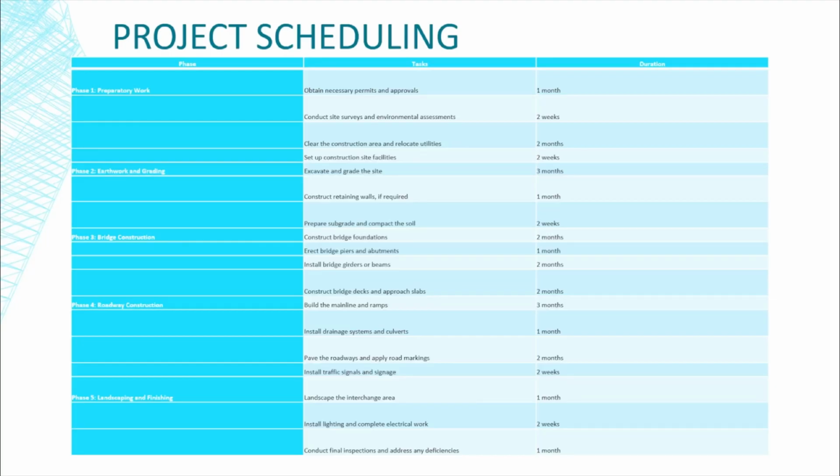Let's proceed to the project scheduling of Cloverleaf Interchange. Phase 1. Preparatory work. Task: obtain necessary permits and approvals. Duration: 1 month. Conduct site surveys and environmental assessment. 2 weeks. Clear the construction area and relocate utilities. 2 months. Set up construction site facilities. 2 weeks.